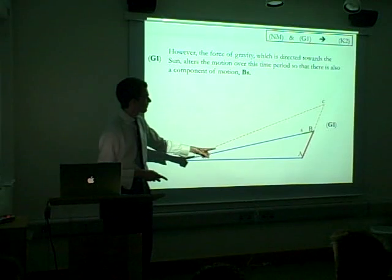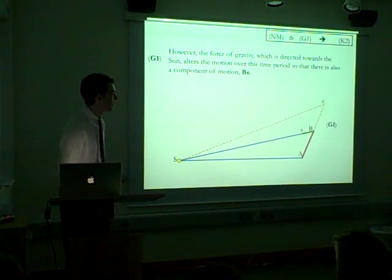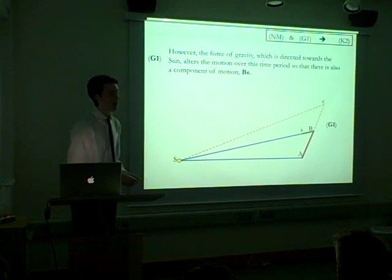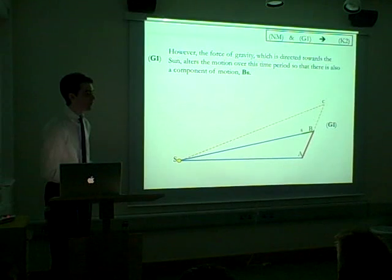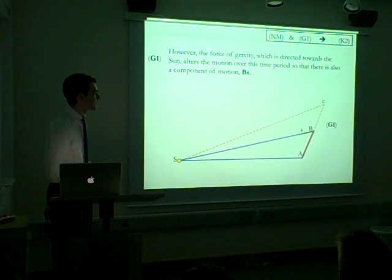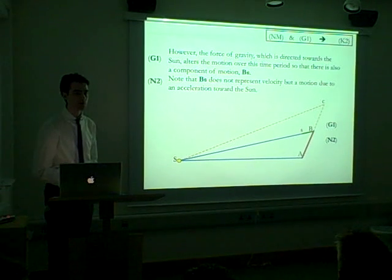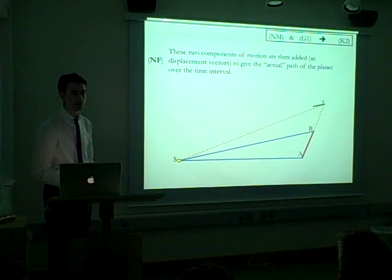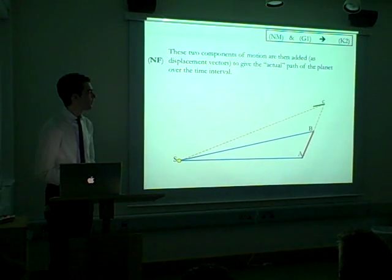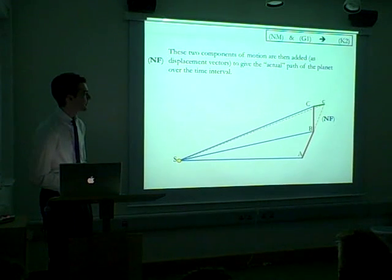So we've got the displacement caused by the force directed towards the sun, and we also have where it would have gone if there were no force. What Isaac Newton says is that what you do with vectors is you add them together. So that is caused by a force, Newton's second law. You should add them together as follows, as I showed in the previous diagram, and you get where the planet actually does end up, which is at capital C. This is what the diagram means.